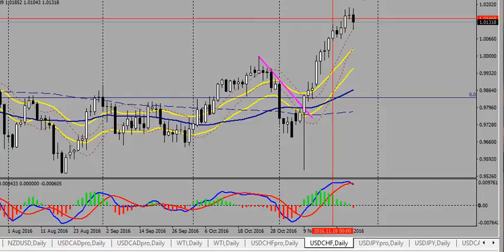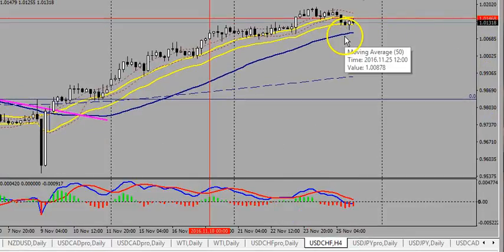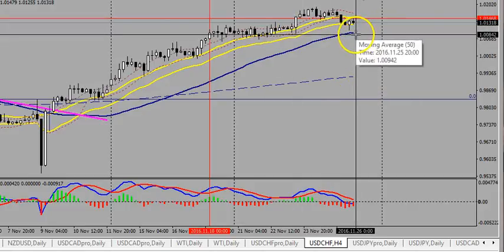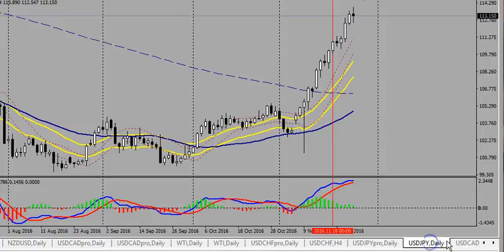Let's just go to the 4 hour. Okay, so 4 hour, if price comes below, and this is really key, if price closes or goes below this 50 moving average here, you can look at price coming back all the way to at least here. Here's the open space. So we're looking on the downside for a counter trend move, at least 140, 50 pips to the downside.